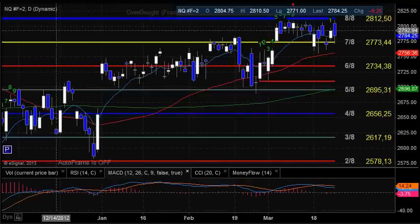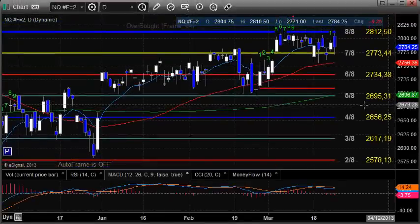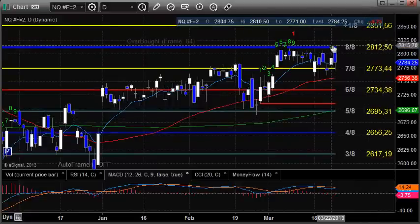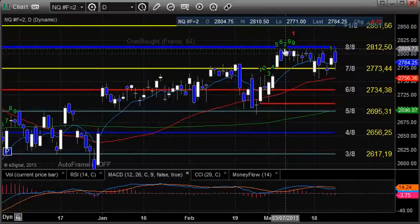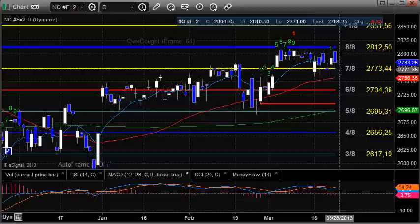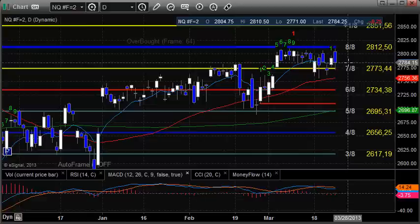The NQ futures, fairly similar in their overall qualities on the day. We got up close to this 8/8 level on the Gann box, which was pretty much the range high. That was above Friday's high. We did go down and fill Friday's gap essentially. Might have missed it by a tick, but close enough for trading purposes here. It was not that classic outside down day, because you can see by my cursor here we closed within the previous day's real body.